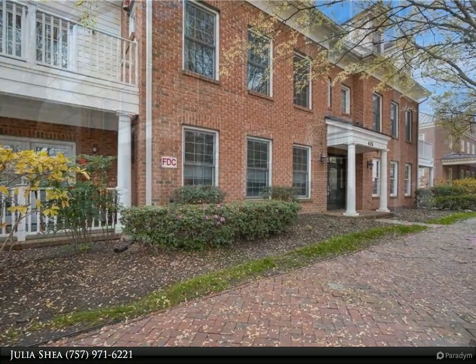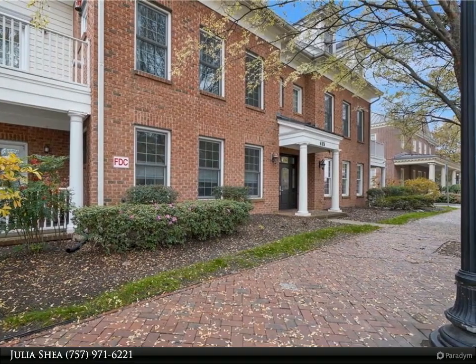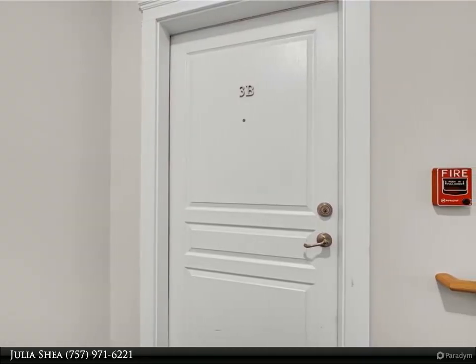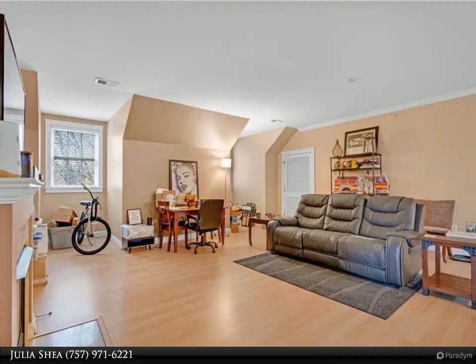Fantastic downtown condo. This spacious third-floor condo boasts a modern, open floor plan for comfortable city living. The large living room provides ample space for relaxing and dining and includes a gas fireplace perfect for chilly nights. Overlooking the living area, the kitchen provides a great space for bar seating and ample cabinet and counter space.